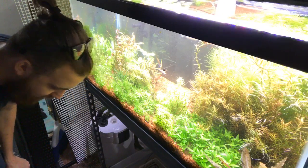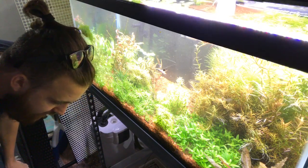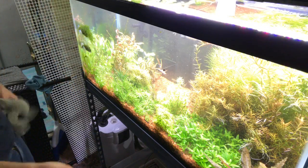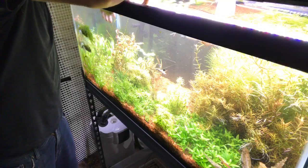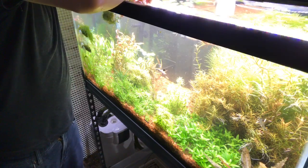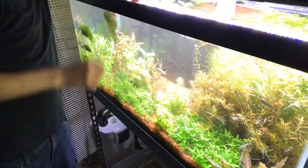So this is more of the boost for the people that wanted my mess here. This is a thing of Java moss right here. Let's see what's in this. Oh, there's another kind of moss too here. That's a flame moss. Garbage.